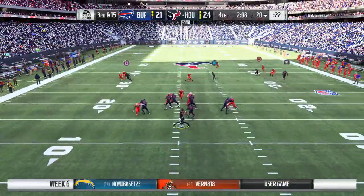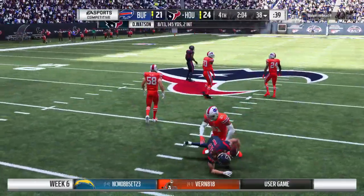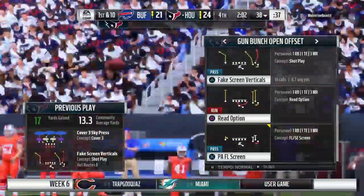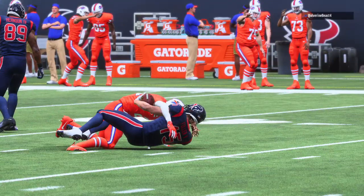Third and long, it's Watson. He finds his target, Fuller. And they're able to get this one across the 35. That'll give him 60 yards receiving now as he's got a 1st down.